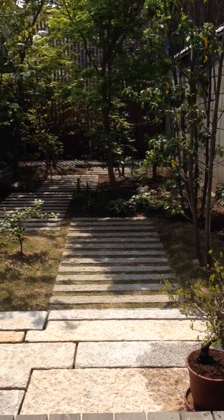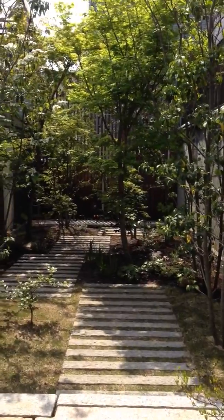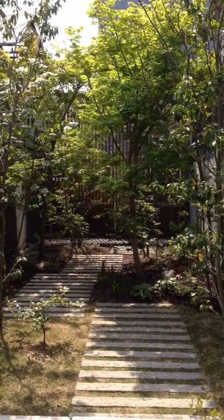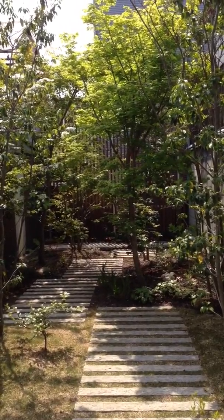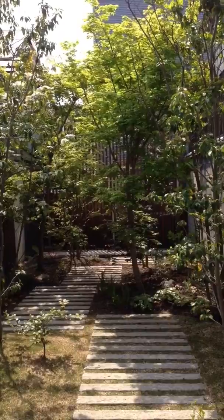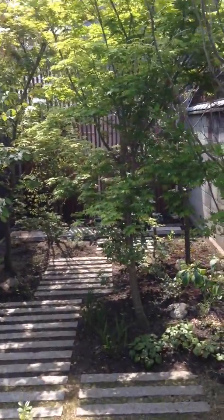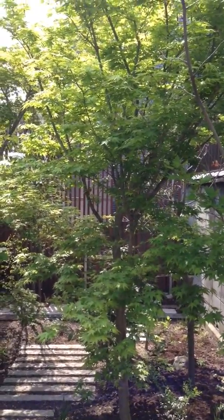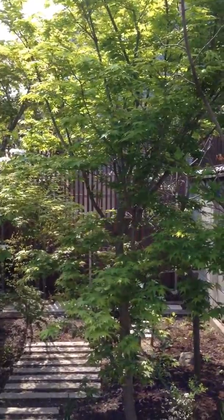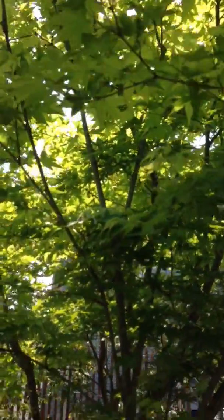Another update of the garden. I guess it's about a month later now. And the main thing, compared to the last video, which I just watched, is I just can't believe how much these trees have gone nuts. So yeah, that's one of the main differences. This tree especially, this momiji, Japanese maple, is incredibly thick, and it was almost bare a month ago.